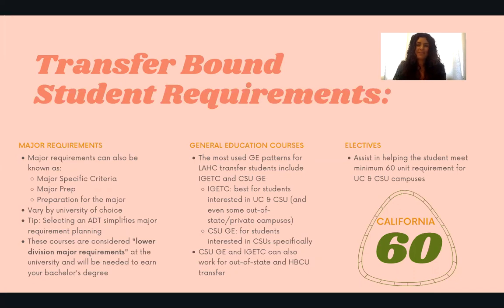One tip that we have for students to make planning for transfer easier is selecting an associate degree for transfer at Harbor College. This can simplify major prep requirement planning at a number of Cal States. They also overlap very nicely with the UCs, and the courses are considered lower division major requirements at the university, and they'll be needed in order to earn your bachelor's degree at the university. So you want to make sure that if you can get them done at Harbor, they're required for admission. It'll save you so much money, thousands of dollars in tuition, and it'll save you time at the university too.